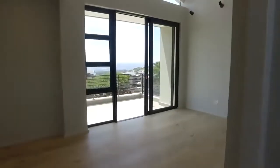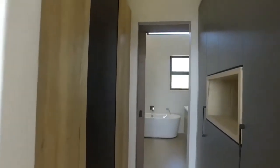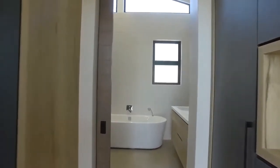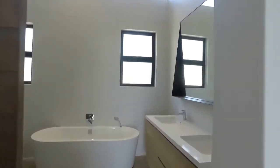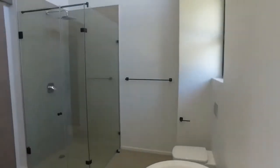The main bedroom is large enough to fit a king-size bed with bedside tables and offers built-in cupboards as well as an elegant full ensuite bathroom with his and hers basins. All the doors are custom made to suit the extra high ceilings and overall design of the house.